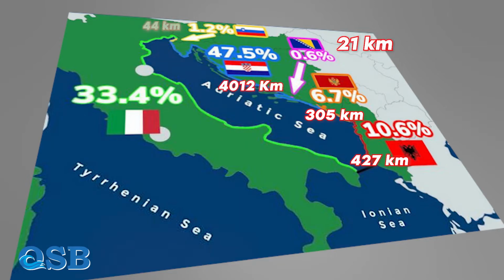Albania has a coastline of 427 kilometers, Montenegro 305 kilometers, Bosnia and Herzegovina 21 kilometers, Croatia 4,012 kilometers, Slovenia 44 kilometers, and Italy has a coastline of 1,272 kilometers.